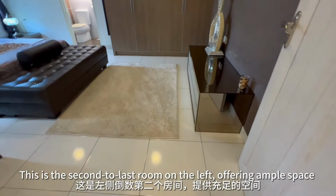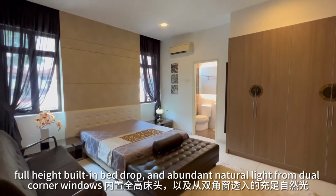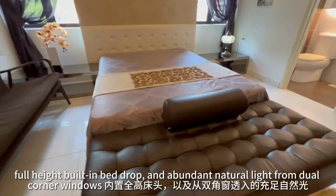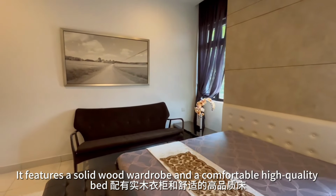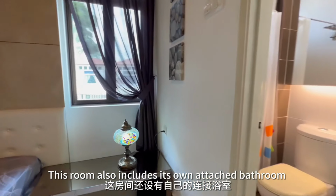This is the second to last room on the left, offering ample space, full height built-in wardrobe, and abundant natural light from dual corner windows. It features a solid wood wardrobe and a comfortable high quality bed. This room also includes its own attached bathroom.